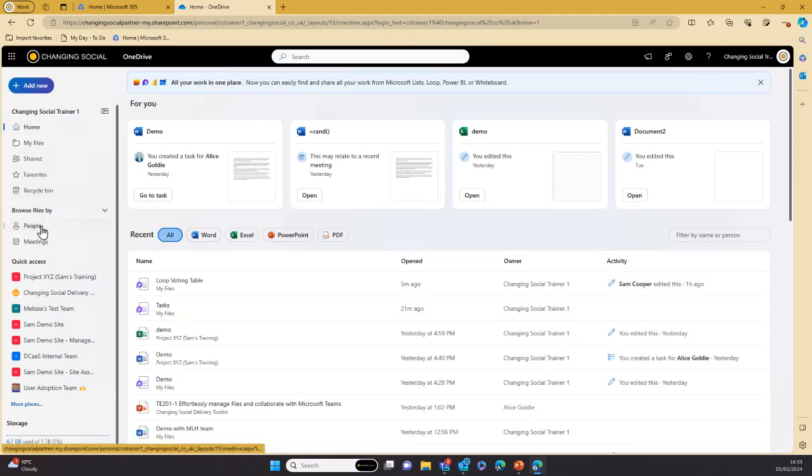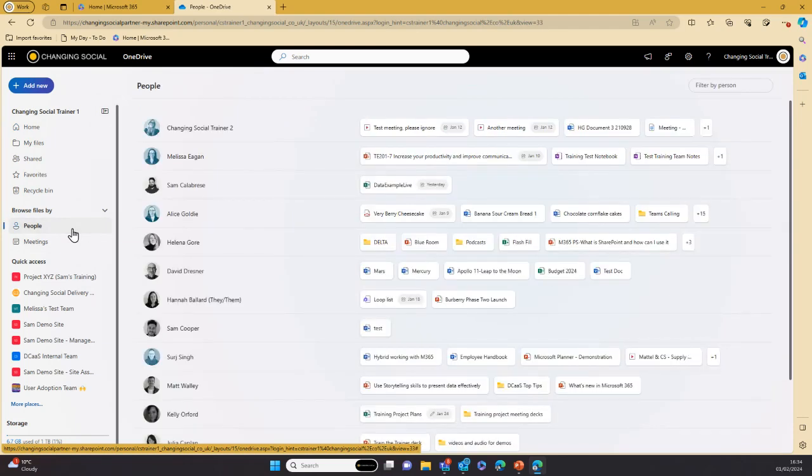You can also see on your left-hand side, again, we're seeing these two themes, people and meetings. These are the ways people want to find their files, either by the people they've shared with or by the meetings where they were shared. So this can now be done in one click as well.